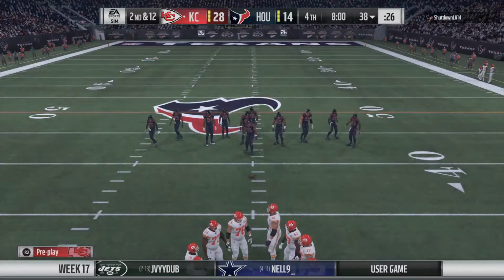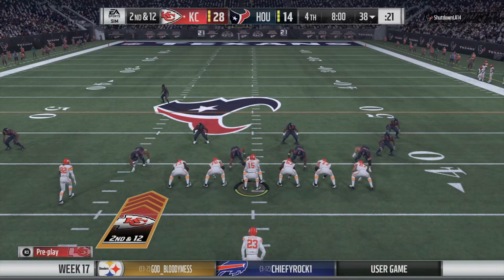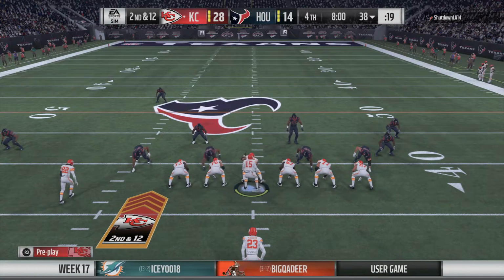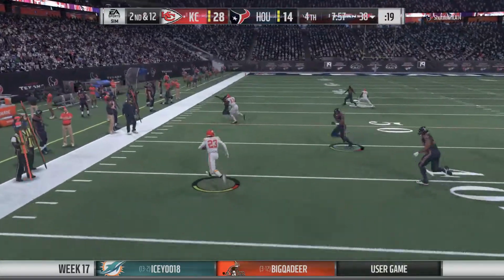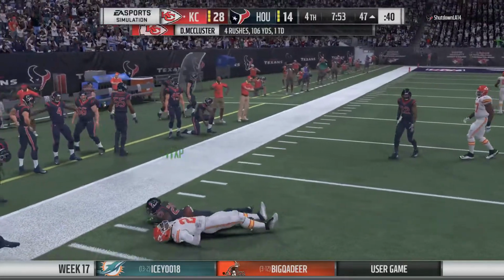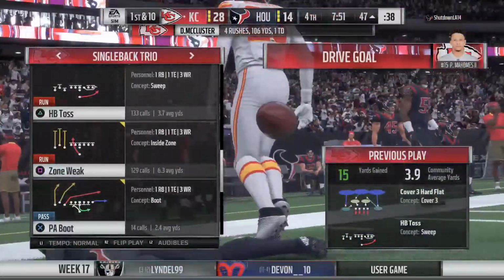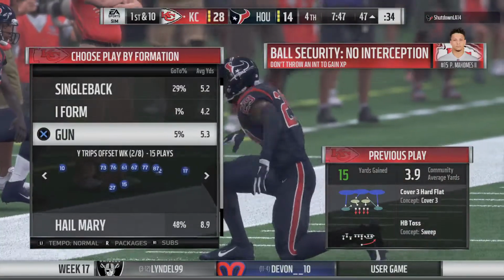Now the offense moving in the wrong direction here now as they face a 2nd and 12. Now they'll run it on the toss. And some room to roam now. And he'll be taken down, but not before he gets into enemy territory. Give him 15 yards on that one. Kansas City has a first down.